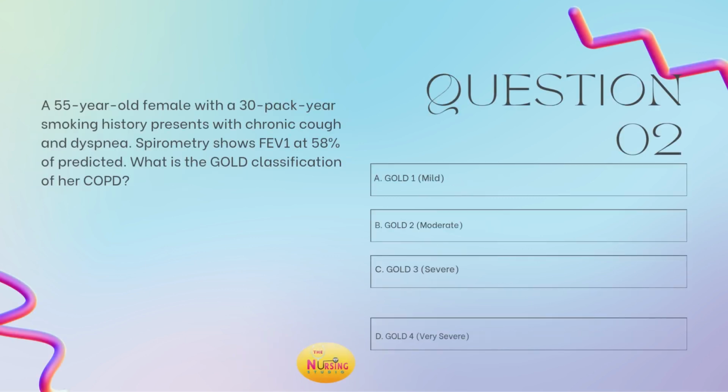All right, question number two. A 55-year-old female with a 30-pack year smoking history presents with chronic cough and dyspnea. Spirometry shows an FEV1 at 58%. What is the GOLD classification of her COPD? Is it GOLD stage 1, GOLD stage 2, GOLD stage 3, or GOLD stage 4? Take a moment and tell me what you got in the comments, y'all.